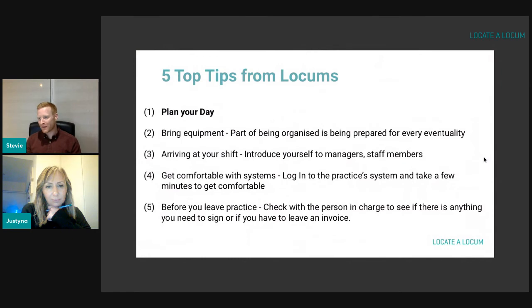Again, more things we've collated from, very aware of time, more things we've collated from our locums. So 5 tips on successfully organizing your life as a locum. Number 1, plan your day. Real self-explanatory. If you're booked into a shift, the night before the shift, Google Map it. Look at where the location of the optician. Look if there's parking. Look if there's good bus routes, if you're getting public transport. Yeah, so that's pretty self-explanatory.